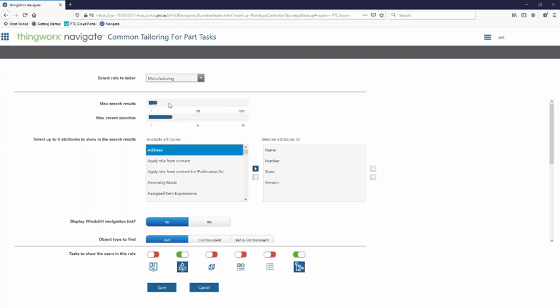So I can control what our manufacturing role sees. I can determine the actual maximum search results, the maximum recent searches, whatever I think ultimately will be most appropriate for the person of that specific role to be looking at. And here, this is where we can edit and control the attributes that we're seeing. Currently, we have our name, our number, our state, our version as the additional attributes that are going to come up. But I can also bring in the authoring language, whether or not it's collapsible, its context, whether the product context coming from Windchill, its cost status, any of this information I can bring over to our selected attributes, and then that information will appear in our results under that specific object.